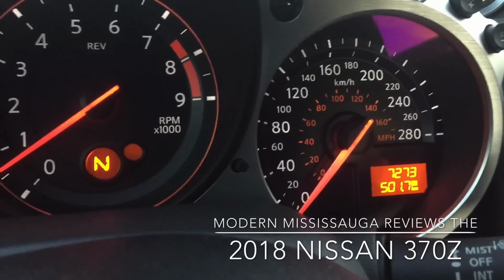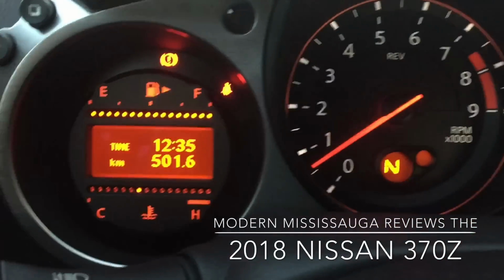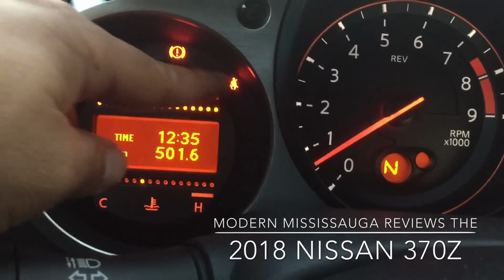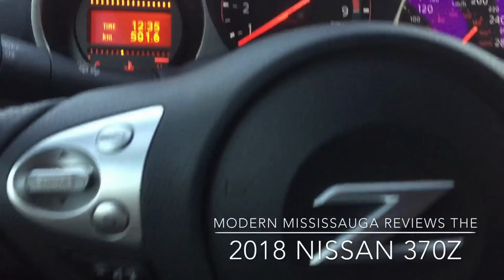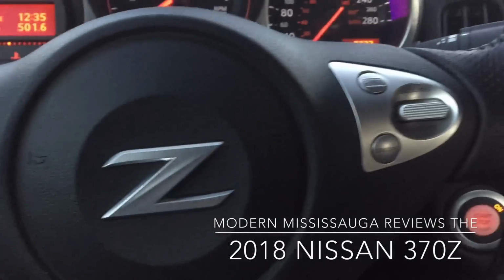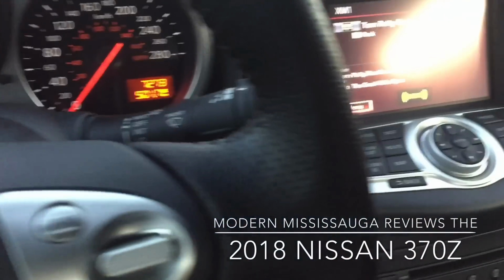You know, I love the car. Just a couple of small things I'd change. That just looks a little, again, on the outdated side. All your alerts show up on the perimeter there. Anyways, that's just my take on it. Standard steering wheel controls. Easy to figure out, easy to work with. Your turn signals and your wipers.